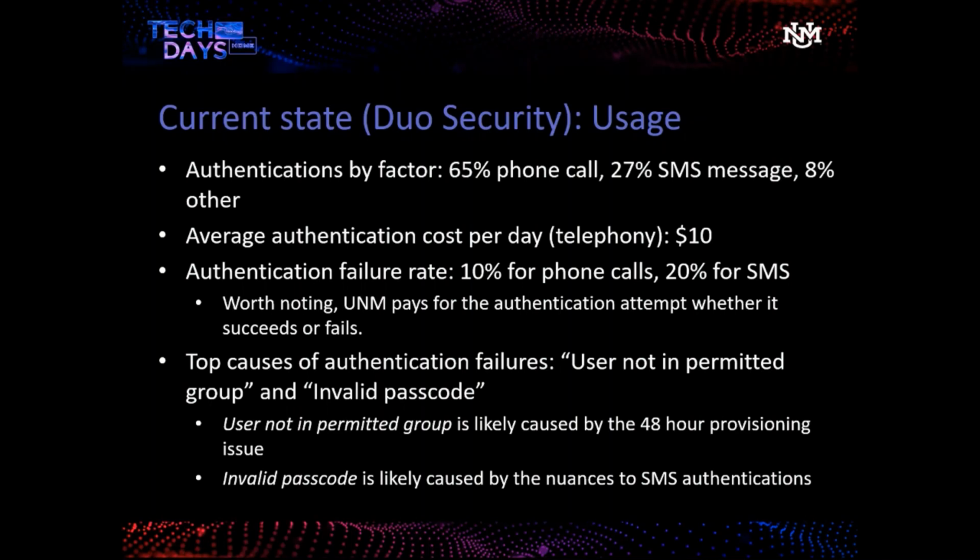And then the top causes for authentication failures, these are interesting, and these highlight, I think, probably one of the most visible issues with Duo today. So the most common causes are user not in permitted group and invalid passcode. So that user not in permitted group is a very generic error message for the delay caused with our 48-hour provisioning process. So if you didn't realize this, if you've worked at UNM for a while, maybe you didn't experience this. If you started in the last couple of years, you may have realized that it takes at least 2 full days before you can actually authenticate via Duo or get into LoboWeb, set up your direct deposit from the time that your NetID is created.